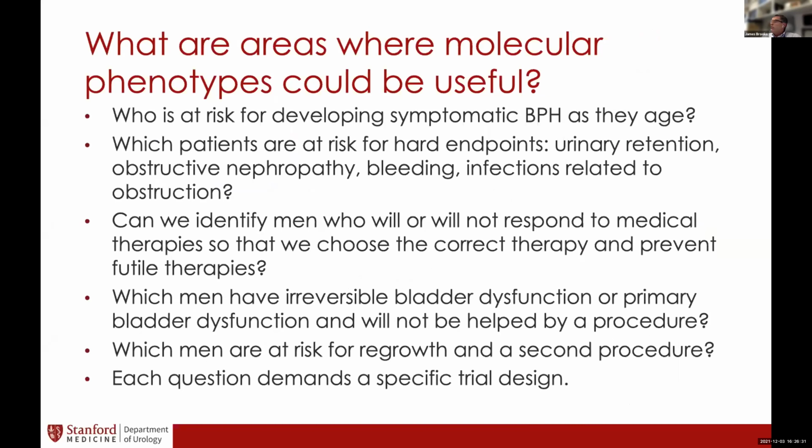What are things, if I just sit as a clinician, and I'm sure a good clinician can come up with a lot more questions, that I'd like to have a biomarker for? Well, I'd like to know which guys are going to develop symptomatic BPH as they age, because that tees us up to do a clinical trial, taking men in their 50s and putting them on 5-alpha reductase inhibitors. We know that it does prevent progression in the MTOPS trial and other trials. Why not take an asymptomatic person with, let's say, genomic risk markers for symptomatic BPH?